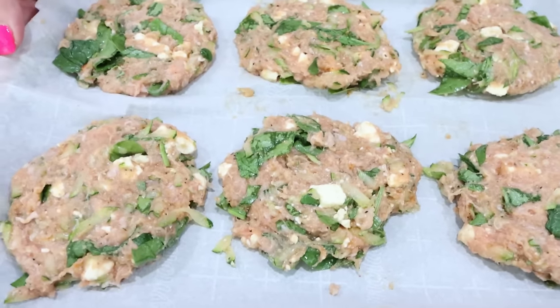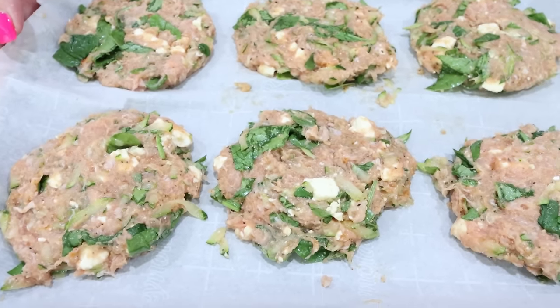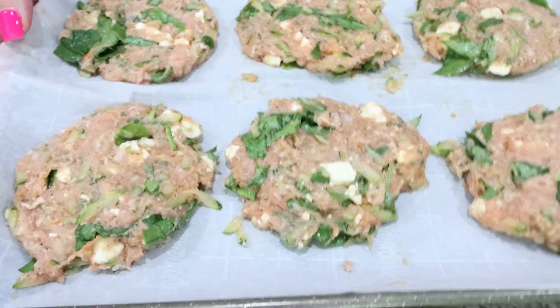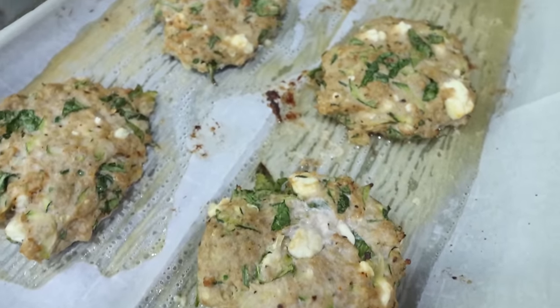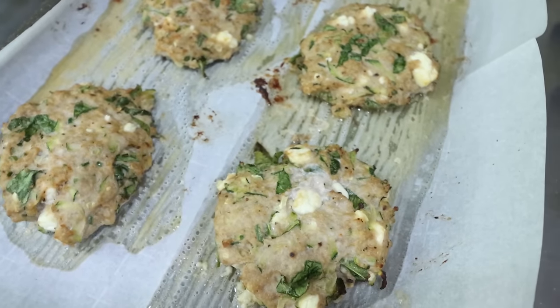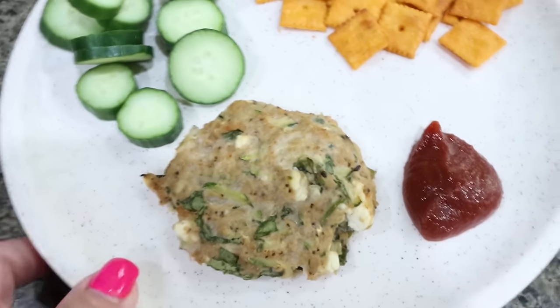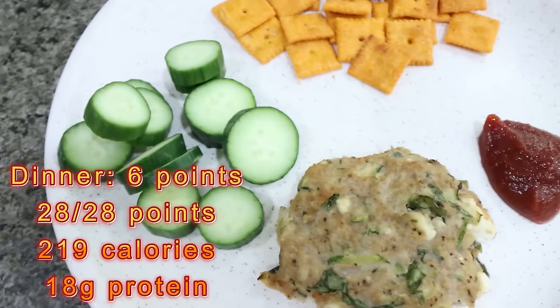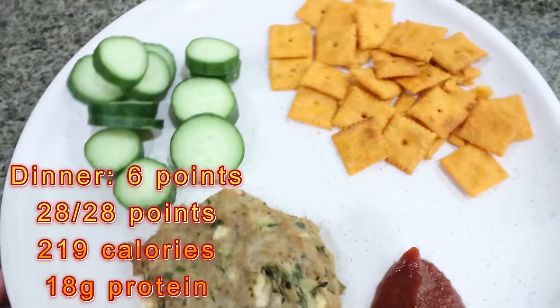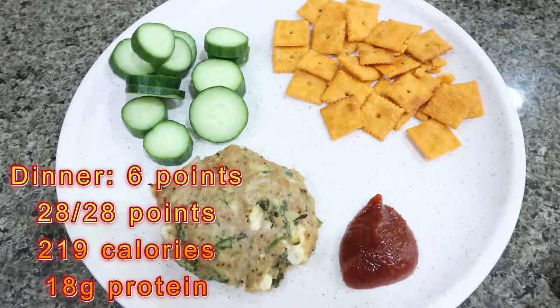Here are the turkey burgers. They're going into a 375 degree oven for about 25 to 30 minutes. We just want them cooked completely through. So here are the burgers. They're done. They look amazing. I will show you my plate and give you all the points, calories, and macros. So here's my burger. I have some no sugar added ketchup, some cucumbers, and then half of a serving of Cheez-Its for some crunch. So again, all the information is here on the screen.